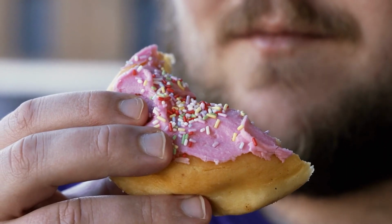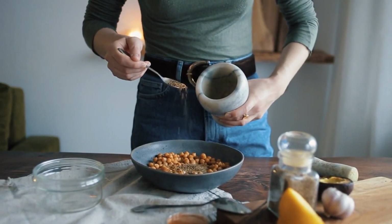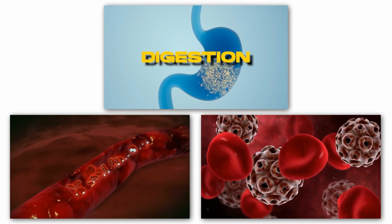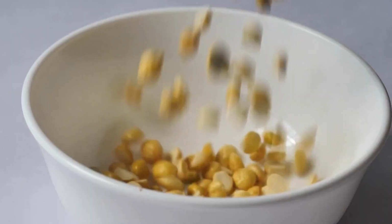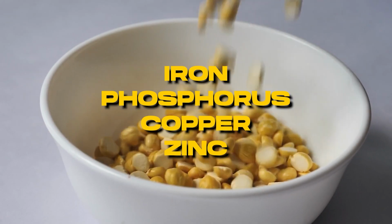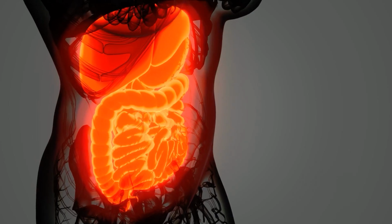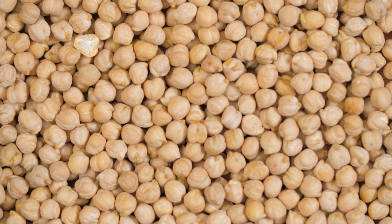Do you also have the habit of unhealthy snacking? Well, eating these beans will help you reduce that and make you feel full. Eating high-fiber foods aids digestion, blood circulation, and also reduces risks of cancer. Chickpeas also contain high amounts of iron, phosphorus, copper, and zinc, which are very vital for the body's processes like strengthening bones, improving gut health, speeding up the immune system, and even the basic growth function.